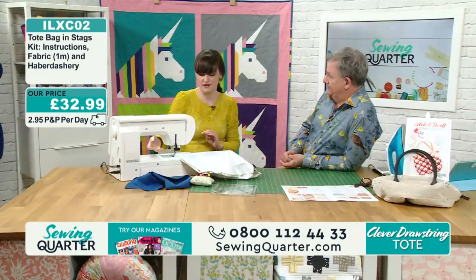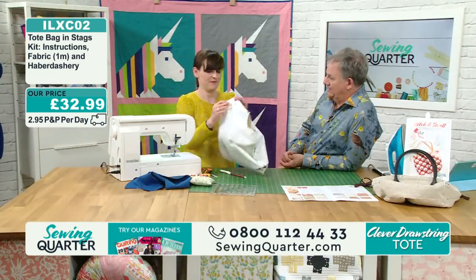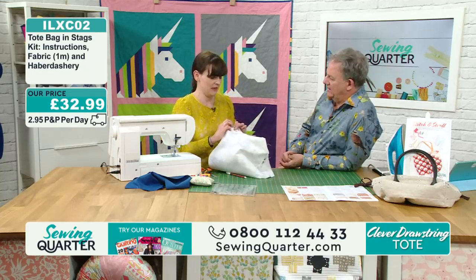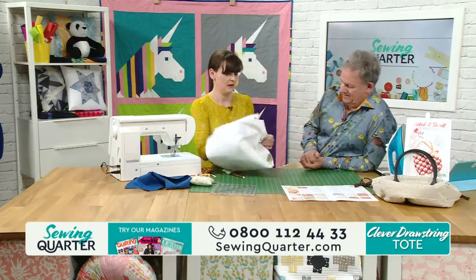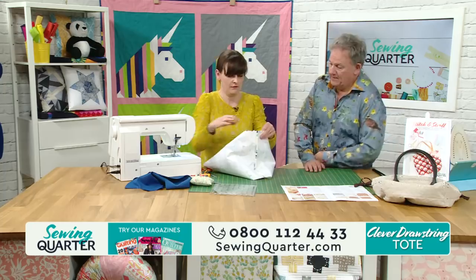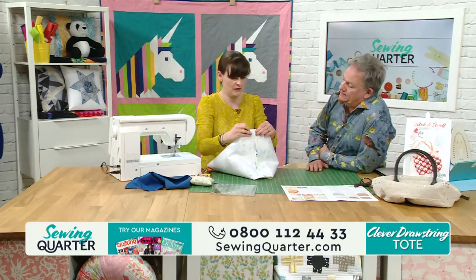Didn't make a very good job of that corner, so I redone it. It just didn't... What, the boxing out of it? No, just that my seam allowance wasn't very good. And then we've got these openings here, so fold them this way and line up the seam.